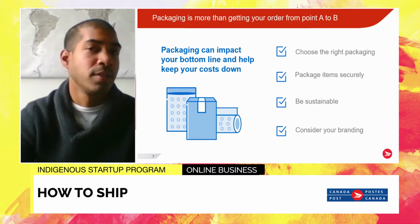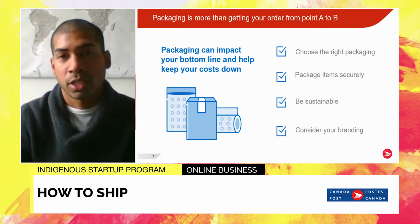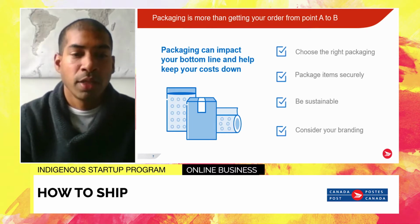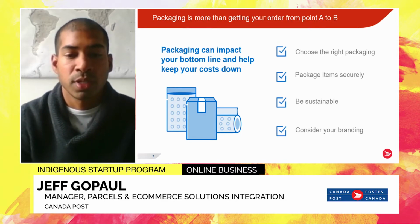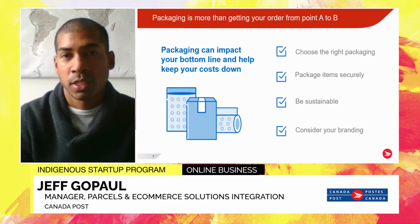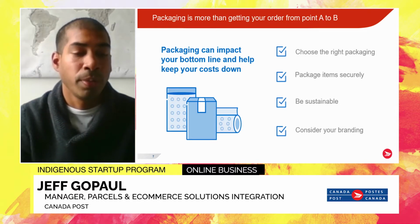Next is to be sustainable. The easiest way to be sustainable with your packaging is to avoid overpacking, but also keep in mind that customers increasingly prefer sustainable packaging. So look for ways to introduce recyclable content in the materials that you choose, because research tells us that 46% will shop more with retailers that are focused on reducing their carbon footprint.